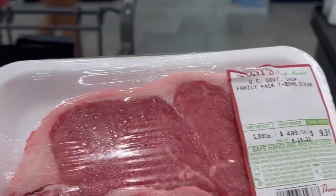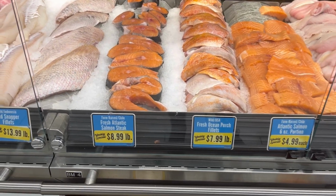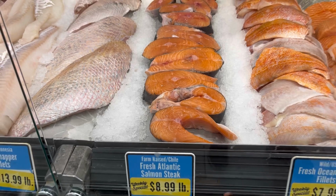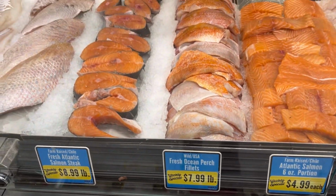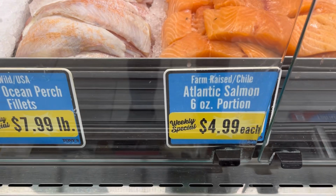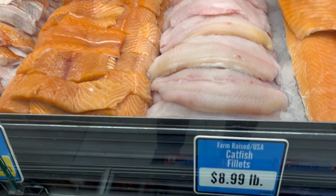I'm going to get this pack. I already showed y'all, right? I got my pineapple in the basket. Now I'm going to get myself some of this salmon. I'm going to get two slices. But let me show y'all what all they got. The perch. I haven't had perch in a while. Perch is so fishy smelling. Okay, $4.99. This is what I got. I got two slices of that salmon.